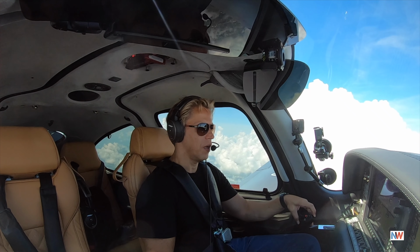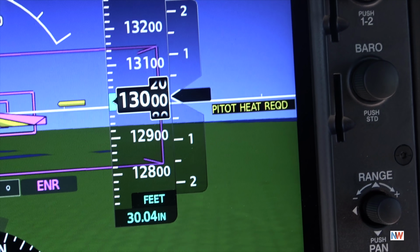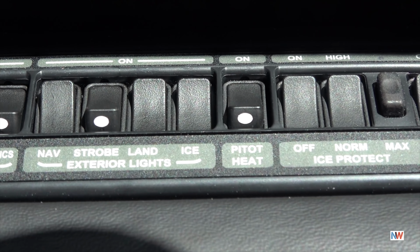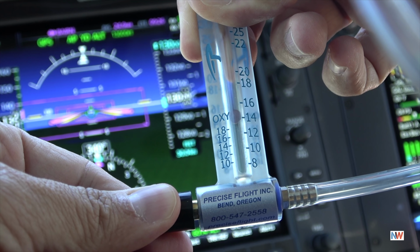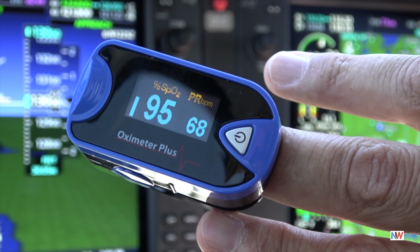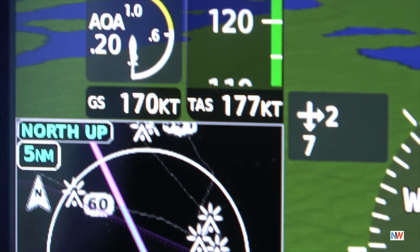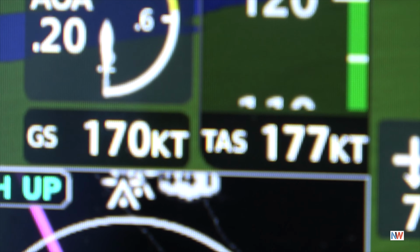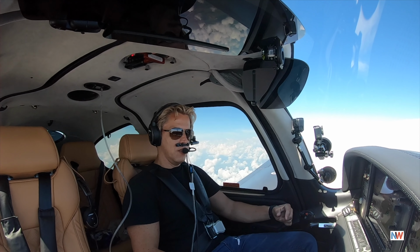122 Sierra Zulu, 11,000, climb to 11,000. They just told us to climb to 13,000. We were able to accept because we have oxygen. So I'm going to increase my oxygen a little bit, right above 13. So now here at 13,000 feet, the headwind is a little bit stronger. We're getting a tiny bit more true airspeed, but the ground speed is a little slower.